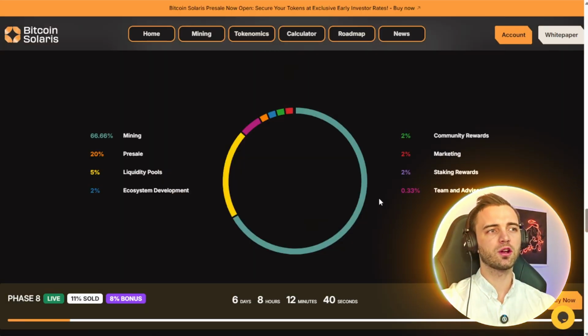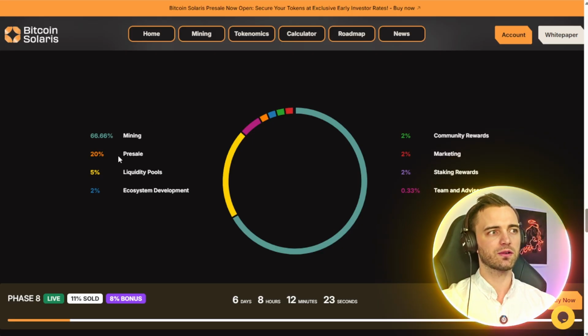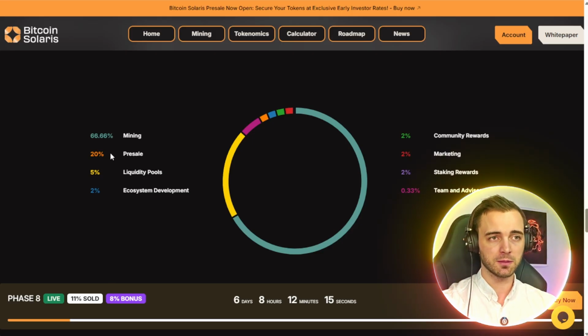Now, if we're talking about tokenomics here, we can see they've got 66.66% for mining, 20% for the presale, and 5% for the liquidity pool. As well as that, we've got community rewards, mining, and staking at 2% each. So if we're looking at the distribution of this token, we're looking at basically over 80% being distributed to the community via mining, via presale, and via the liquidity to help keep the price stable.